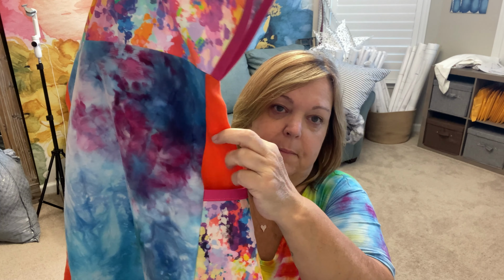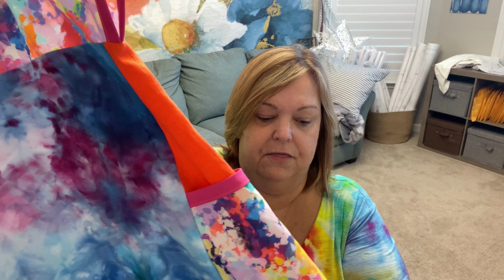So this is some scraps from Spoonflower. This is one of my ice dye scraps. And this is some scraps from a linen tablecloth that I thrifted. And I just love all these colors together. And then for the bias tape, I just used bias tape that I bought off Etsy. I didn't make my own since I don't love doing that. However, with that said, on the next one, I did. All right, so that's dress 1.